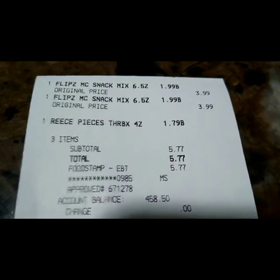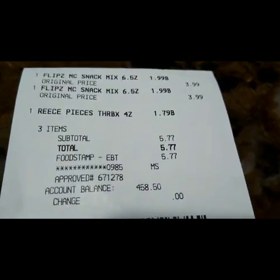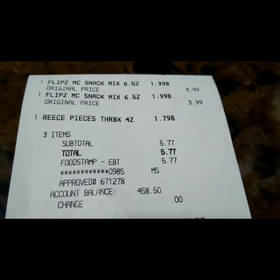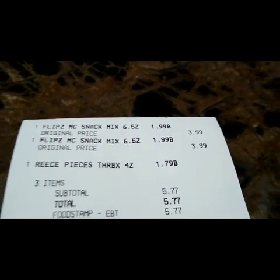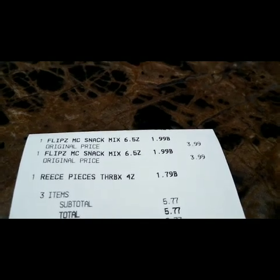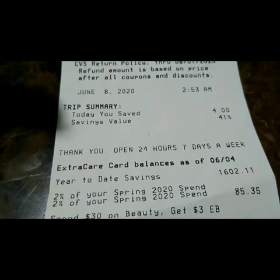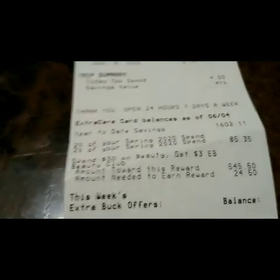Next transaction, I found some clearance items, you guys. The Flipz snacks was on clearance for 50% off, which was $1.99. So, I also picked up some Reese's Pieces for my daughter. So, for those 3 items, my subtotal was $5.77. I saved $4 with a savings value of 41%.